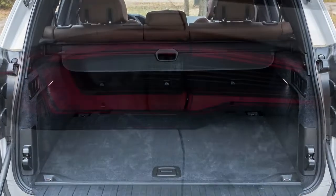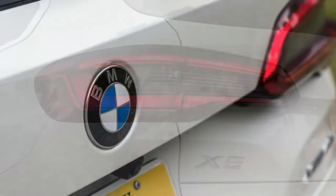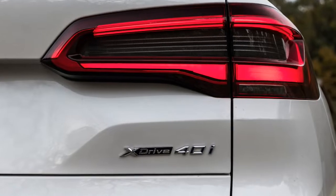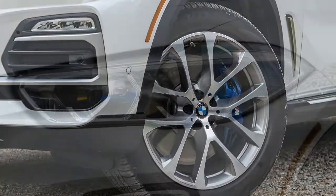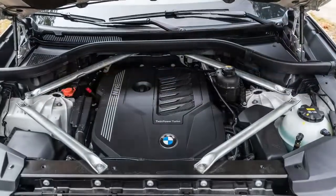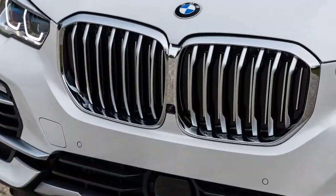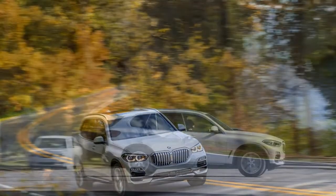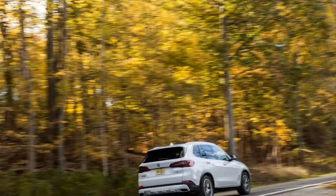An X5 we tested in Michigan on Pirelli Scorpion Zero all-season tires circled the skidpad at 0.89 g and stopped from 70 miles per hour in 170 feet, notable improvements of 0.08 g and 8 feet compared to its predecessor. The nearly 400-pound-heavier xDrive 50i we tested, which was wearing the aforementioned P Zeros, managed a still respectable 0.87 g but stopped from 70 miles per hour in a sports-sedan-like 158 feet.